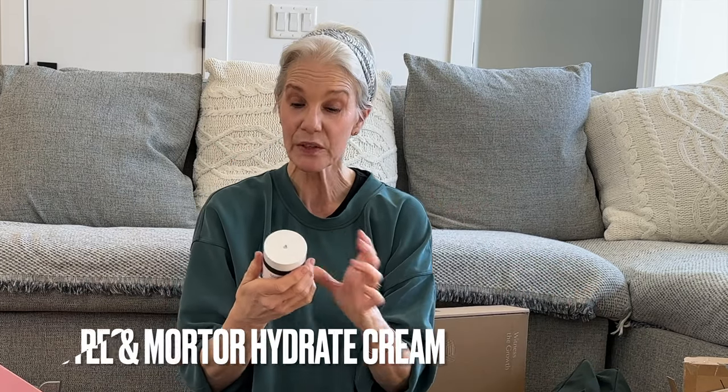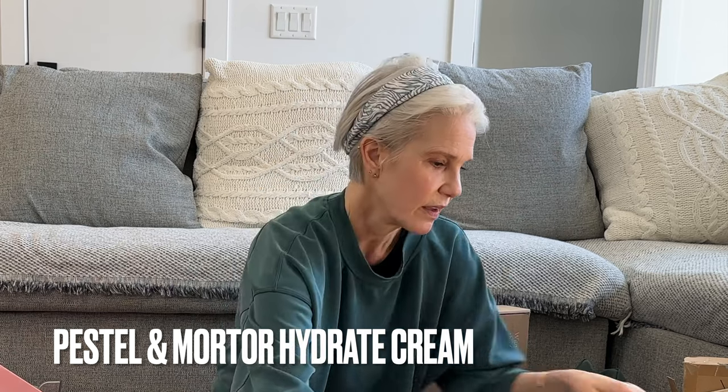The Ghost Democracy, this is their ceramide-rich replenishing cream. This is a fun company that's just kind of sprung out of nowhere. And I've really been enjoying these products. And Ghost Democracy has a very light gel-type moisturizer that I reviewed last year. Love this brand. They're kind of a hip young brand. Here is Pestle & Mortar, their hydrate cream.